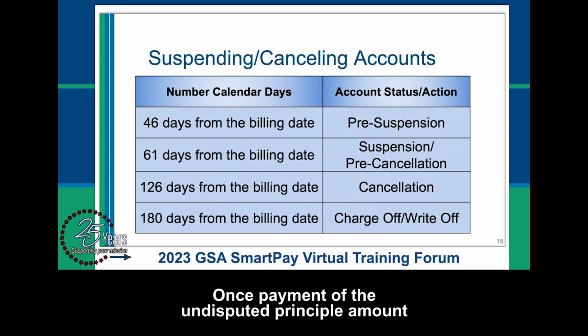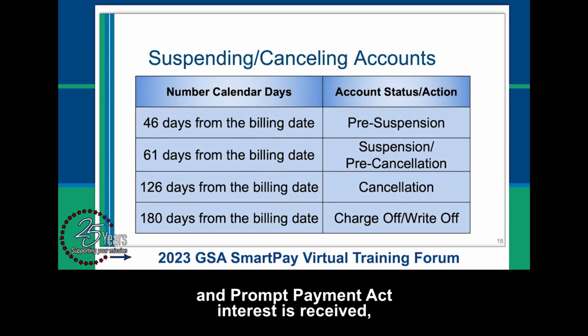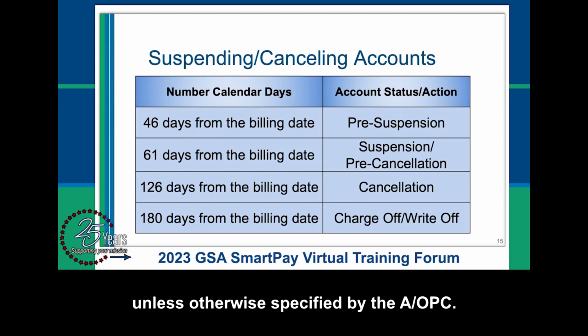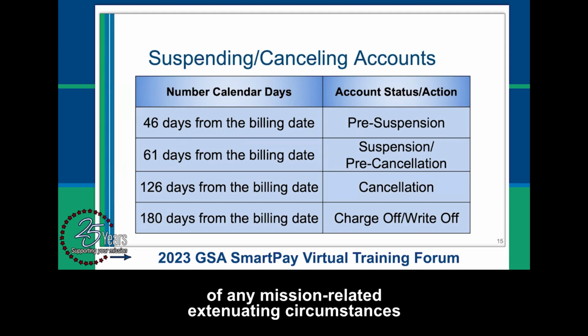Once payment of the undisputed principal amount and Prompt Payment Act interest is received, the bank is required to reinstate the suspended account unless otherwise specified by the AOPC. AOPCs may also notify the bank of any mission-related extenuating circumstances for which the account should not be suspended.